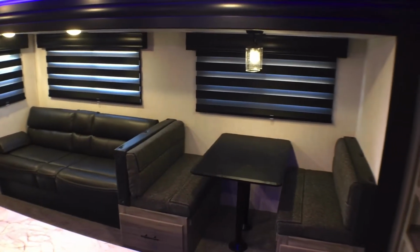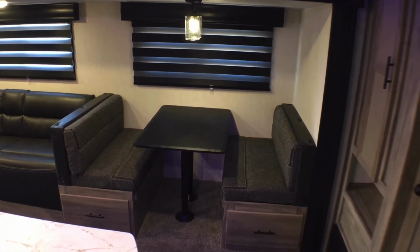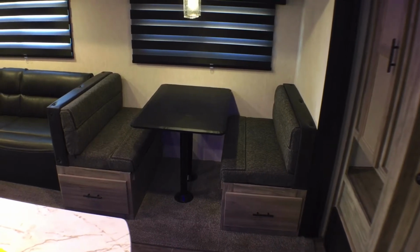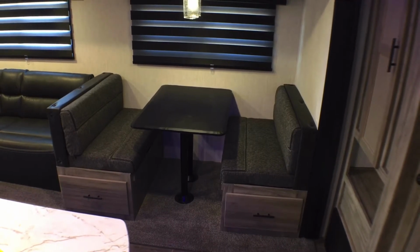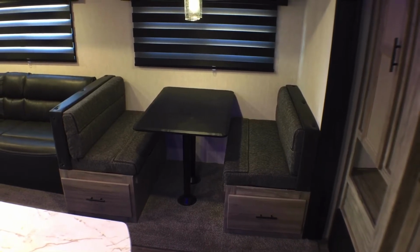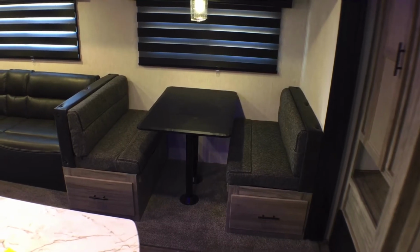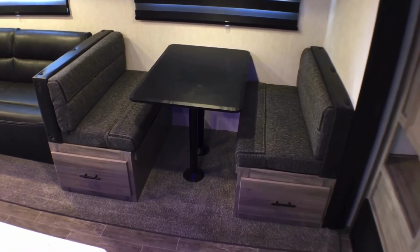As we dive in here, the first thing you'll notice is in this slide out, you have a 2-bench booth dinette. I know a lot of people would prefer a U-dinette in this floor plan, but there are also some advantages to the 2-bench dinette. The common conception with a U-dinette is that you can seat 6 people around it, and really you can only seat about 4. This one will give you more room to seat 4 people than a common U-shaped dinette will, which is nice. And you can still sit the whole family down, play a game of cards, eat a meal, things like that.